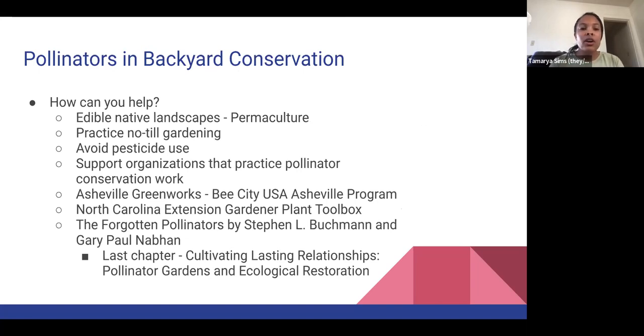And so, a lot of people I talk to really want something out of their backyard. They want to eat from it. And so there are ways you can create edible native landscapes using permaculture practices that are a great way to support our pollinators. And also incorporating no-till gardening. So that looks like having more perennials around. There's many native perennial edible plants that support pollinators.